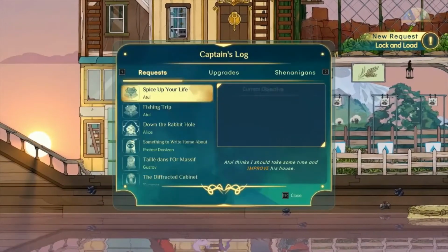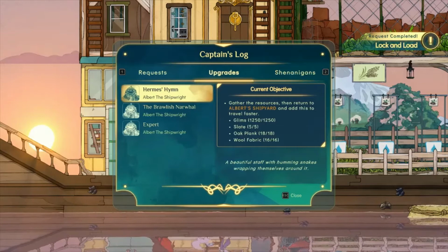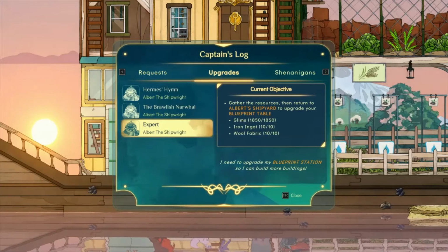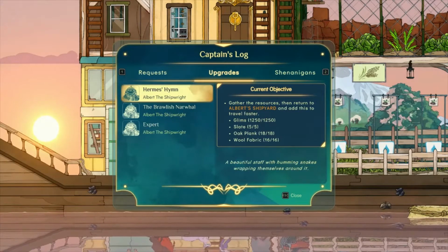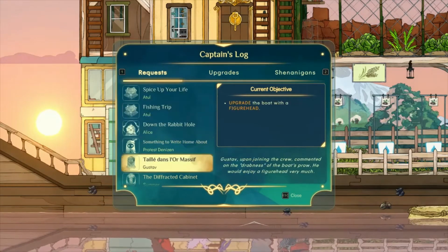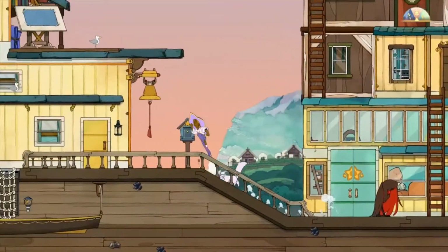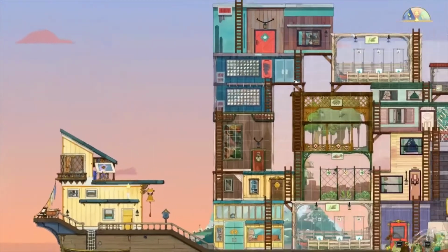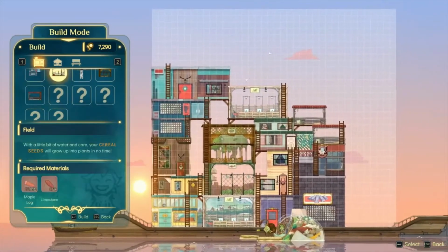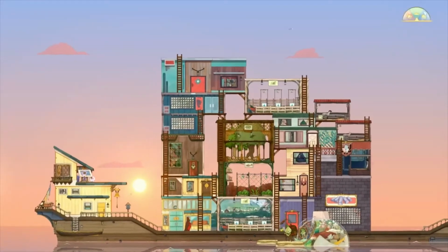What items? I got everything. I have everything. Oh, yeah, we need the figurehead. Okay, I want to upgrade our blueprint table and the figurehead. So, what was the figurehead? Oh yeah, upgrade the boat with a figurehead. How do we get a figurehead? Is that an improved? Wait. Is that here somewhere? I don't see it. Alright, well, I'll figure it out.